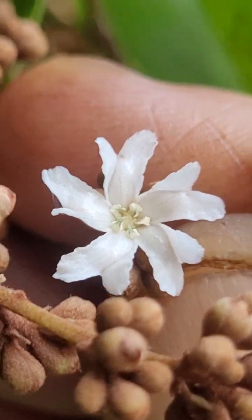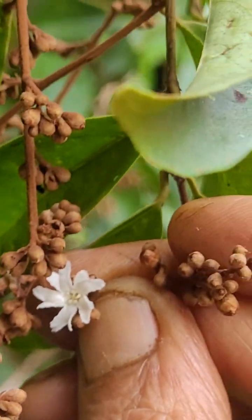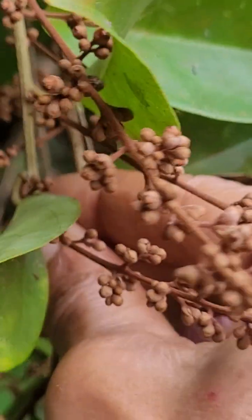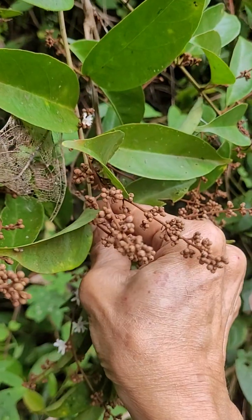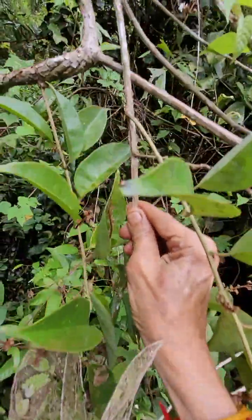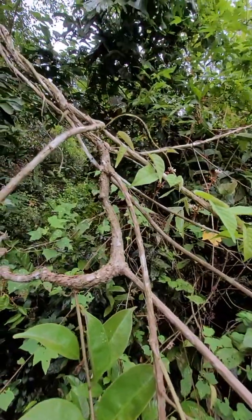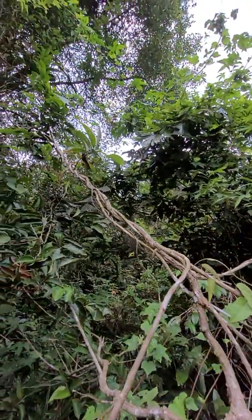Small flowers, and somewhat like a grape type of formation is there. It's a climber, and not thorny, but a large climber. You'll find it growing right on top of trees and all.